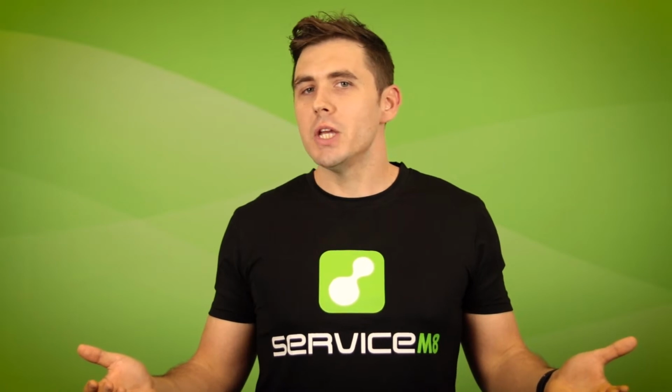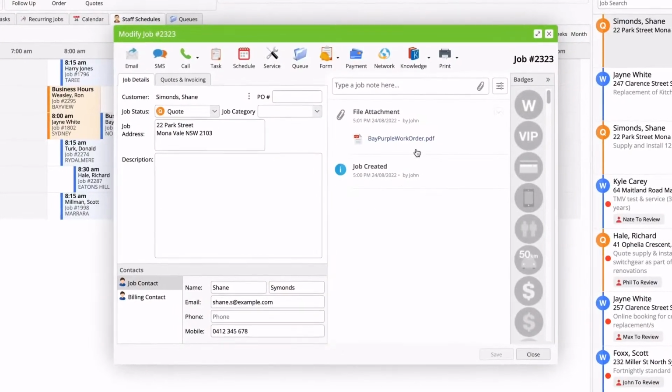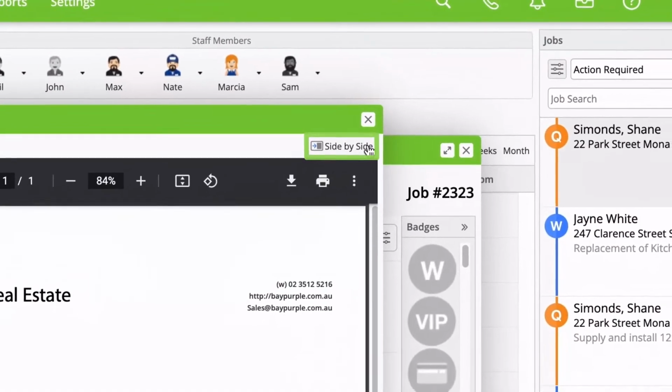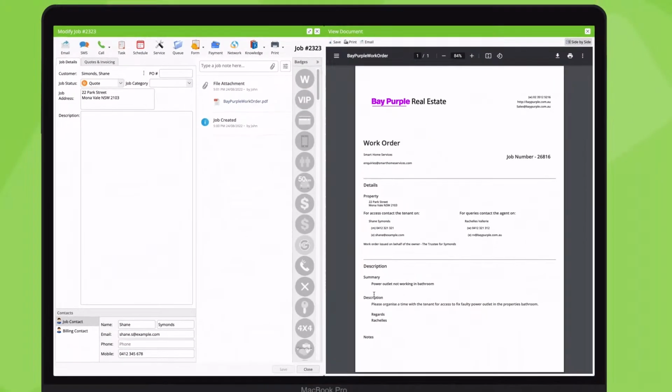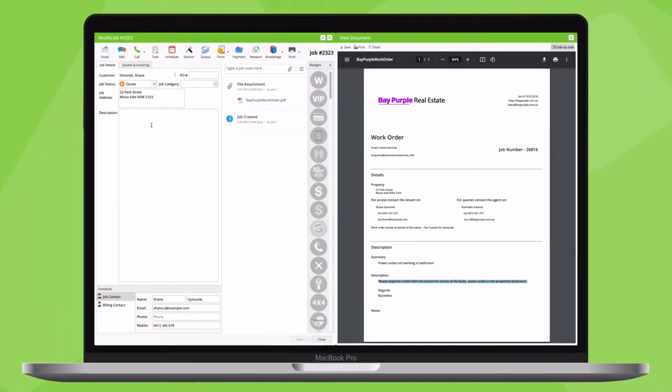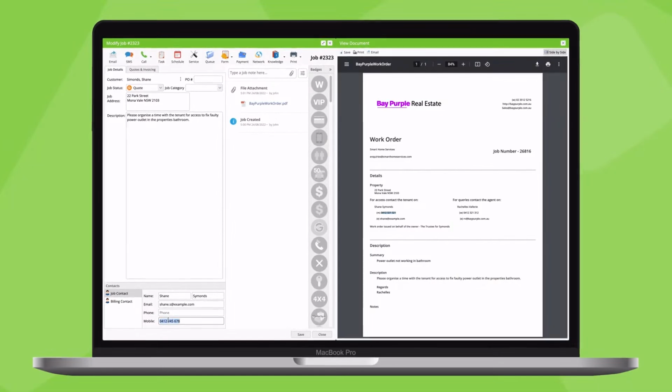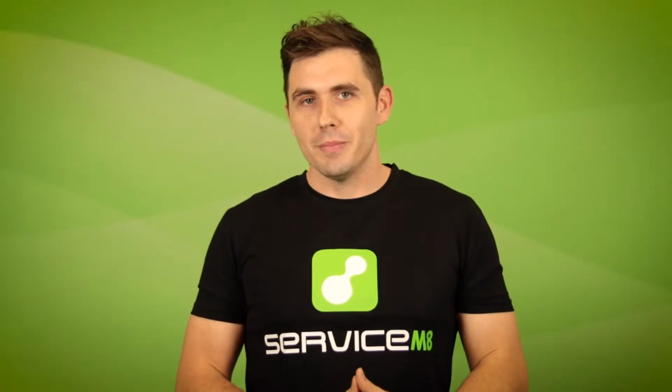To help transfer information from documents to your job, we're introducing a new side-by-side mode. Click this, and it will automatically expand both the job card and the document to be full screen and side-by-side, making it super easy to transfer or review information between your job card and the document.